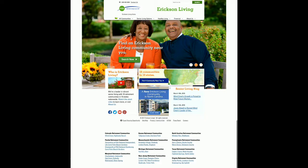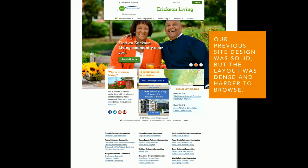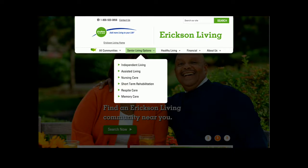So we started taking it apart, and we started thinking about, how do we make this better? How can we clean this up? One of the other issues we confronted was, yeah, the site was responsive, but in the course of making it responsive, we ended up with weird problems like on the desktop, you had to click any of these navigation points, and then you got this menu. So, a couple of issues. You're clicking this thinking you're going to senior living options, and now you get this menu. So you're like, oh, wait a minute.